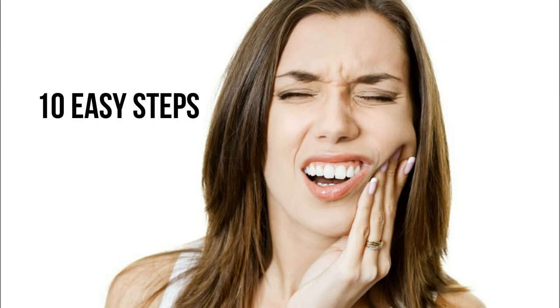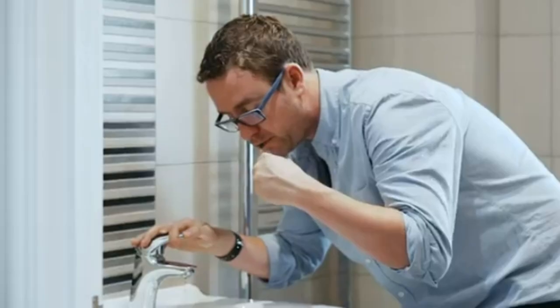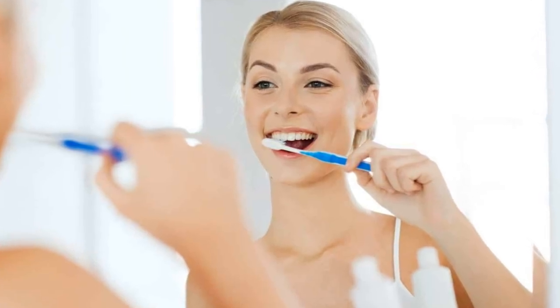Why stay in agony with mouth ulcers if you can follow these 10 easy steps? Keeping your mouth healthy and fresh won't only boost your confidence and promote good health. Who knows, your whole body may even thank you for it.